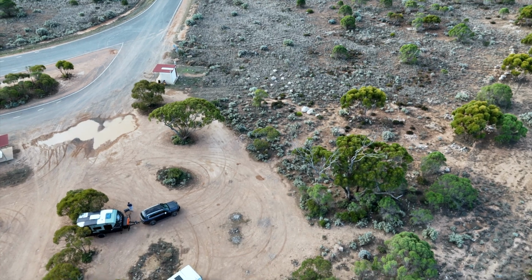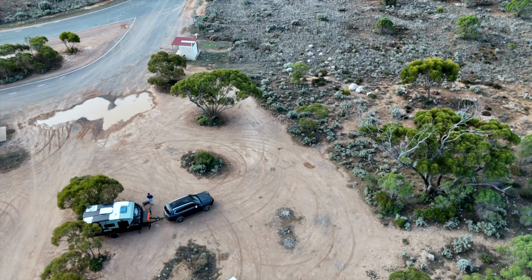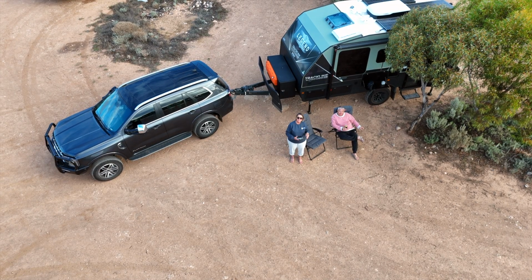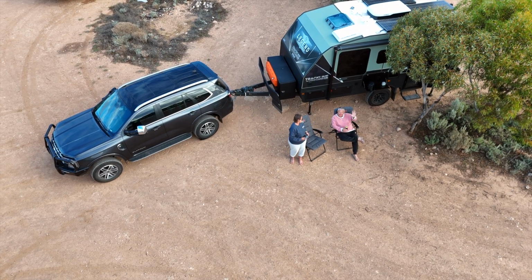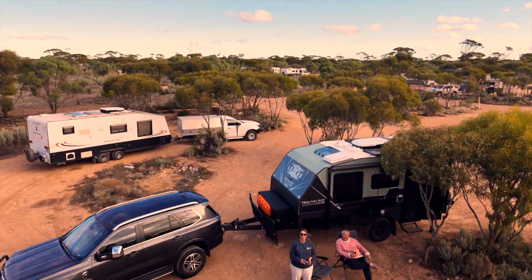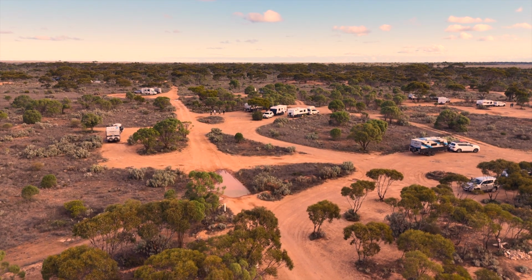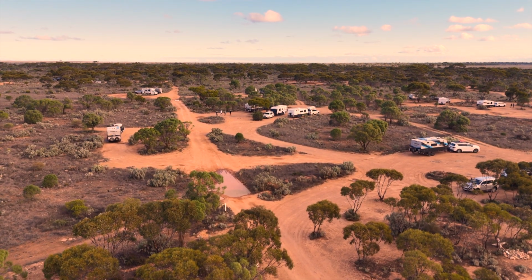When we pull into rest areas like this, we always try to park with the caravan door close to trees or some sort of natural barrier. It's a simple safety measure we picked up from others who've travelled the Nullarbor. Even though we felt completely safe here at Baxter's Rest, it's good peace of mind, especially when you're camped in more remote spots along the highway.